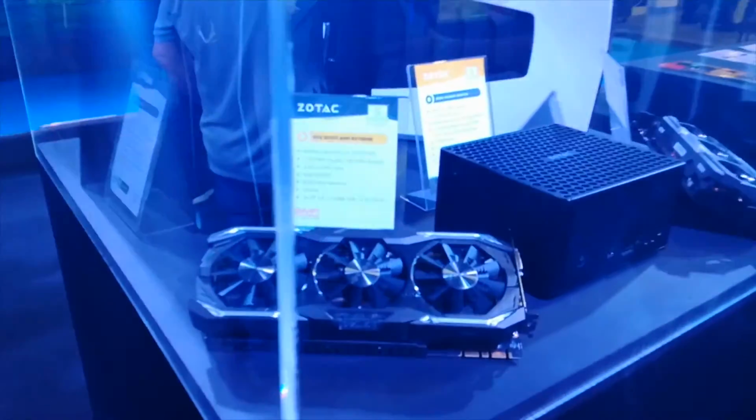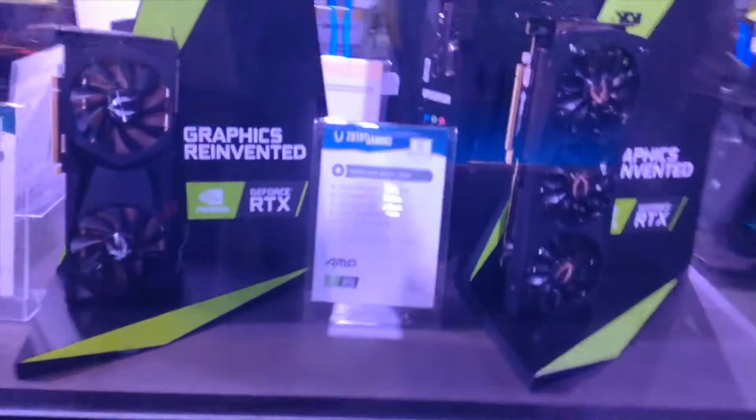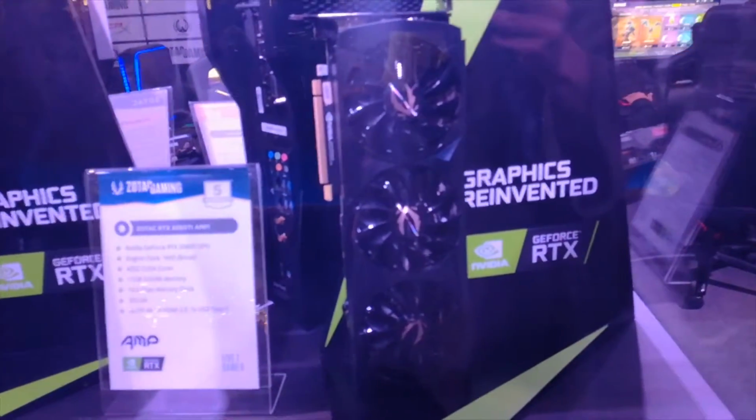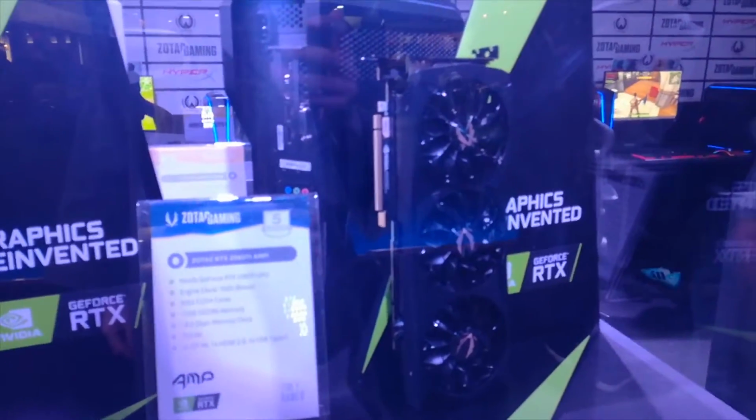They have brought some stuff with them as well. They've got the little box, got the graphics cards there. There was a 2080 here somewhere as well. Yeah, there we go. There's the 2080 Ti amp. So that is a partner card. So there we go. That's got the aftermarket cooler on it. It's not the Founders Edition, so that guy is ready to go. Let's have a look at that guy.